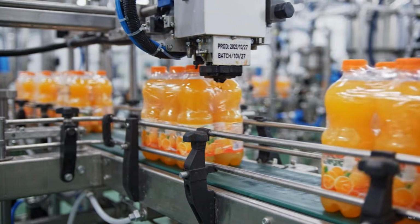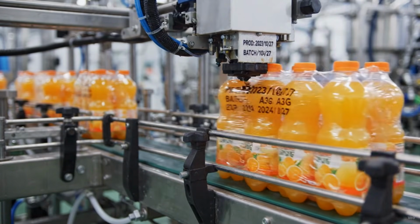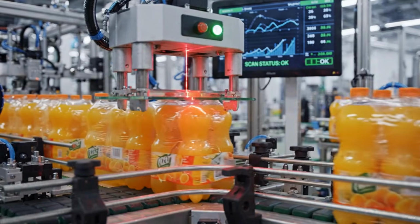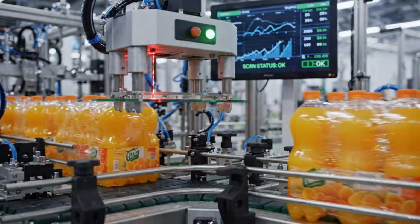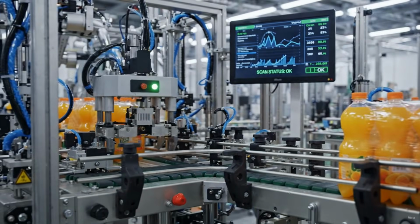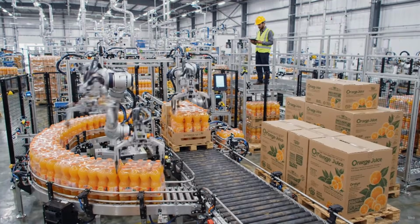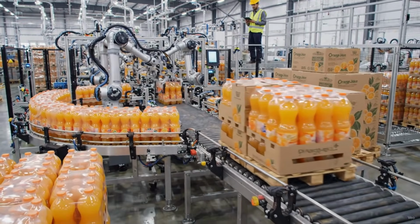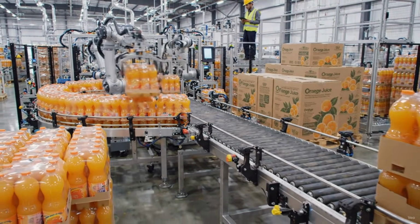Traceability ensures every orange juice package can be identified instantly. Every orange juice package is digitally verified before shipment. Robotic precision prepares orange juice for large-scale distribution.